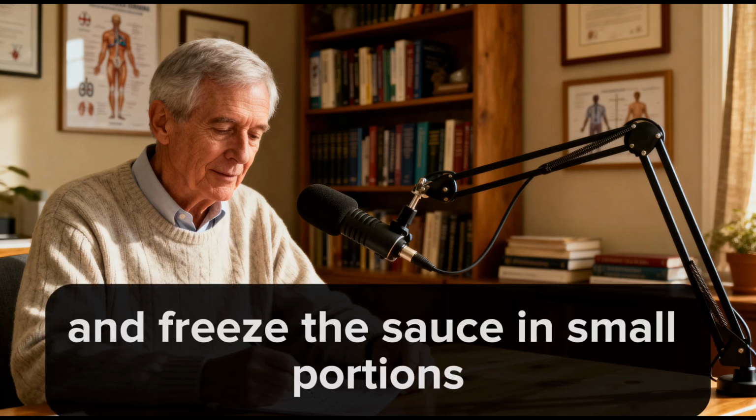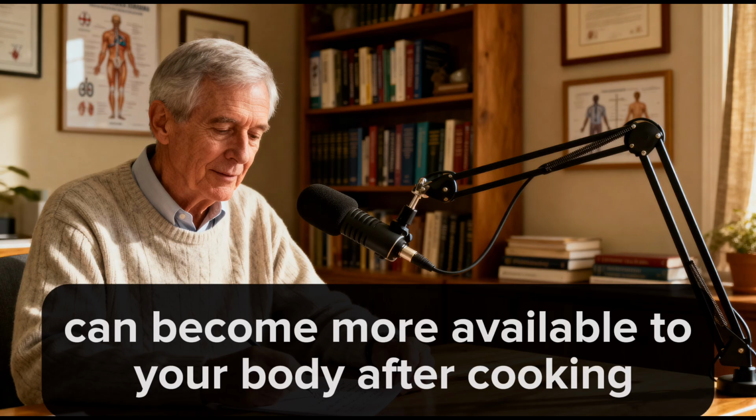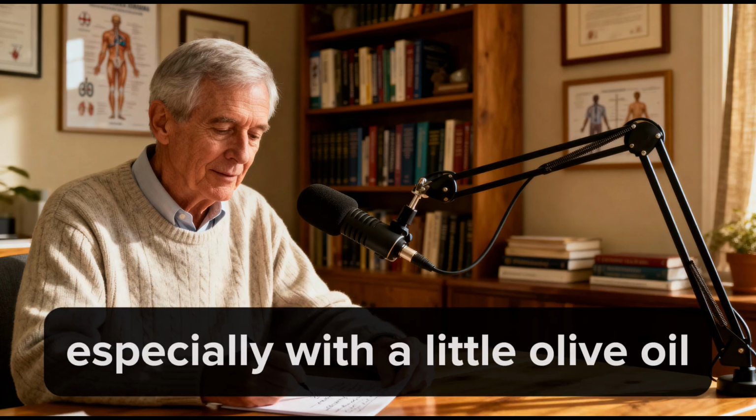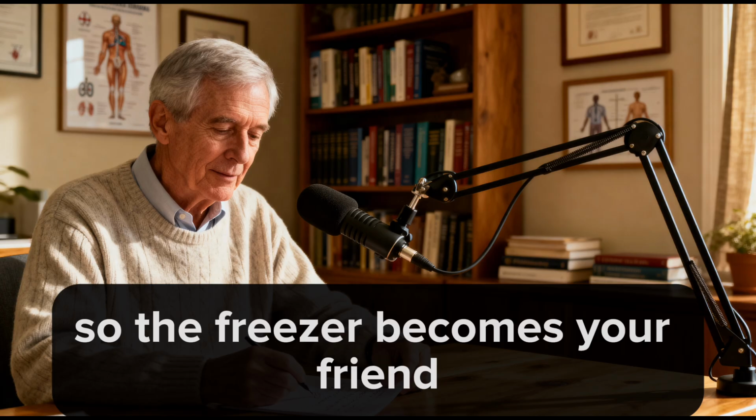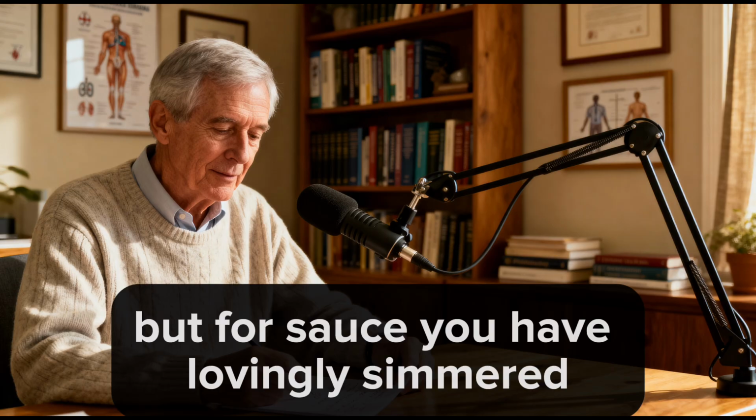There is a bonus here. The star antioxidant in tomatoes, lycopene, can become more available to your body after cooking, especially with a little olive oil. So the freezer becomes your friend, not for raw tomatoes, but for sauce you have lovingly simmered.